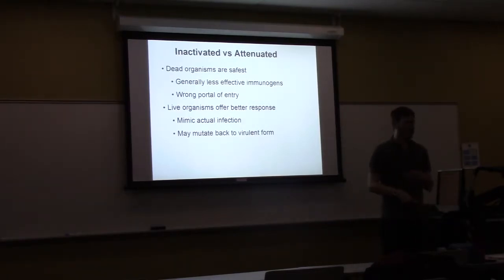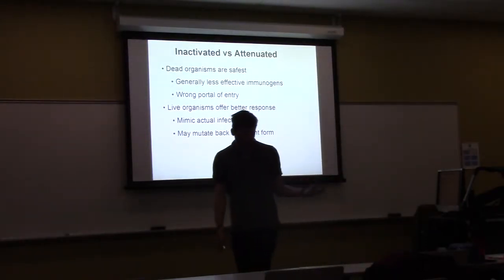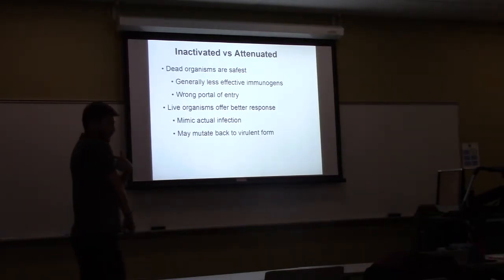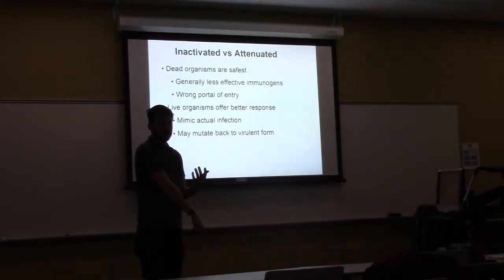Okay? So an example would be the flu vaccine. The normal flu vaccine most of us get is the one that is given as an intramuscular injection. Now what that means is most of your protection to the flu, in that case, is going to be right here in your arm. Why? Because that's where it's the most concentrated, right? Where do we get flu? I don't know about you, but I get it up here, okay? So it doesn't give you the best response.